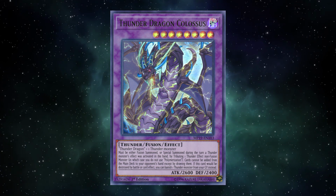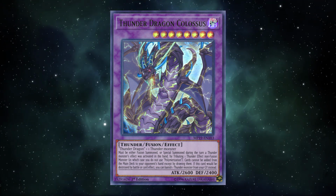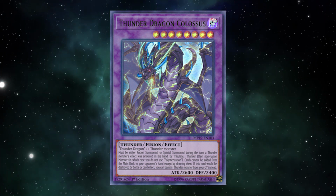Its existence on the board prevents opponents from playing, and it lets you plus if they try to remove it. Yeah. Now that is sensible card design.